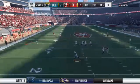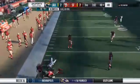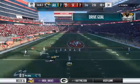Working from the gun, it's Bortles. Dumps it off to Fournette. And he'll bring it up here to right at the 40-yard line. It'll be a gain of 6, and just like that, it's 3rd down.